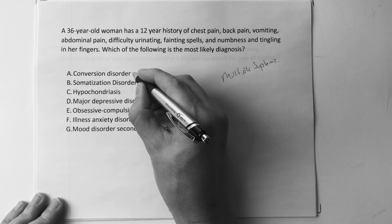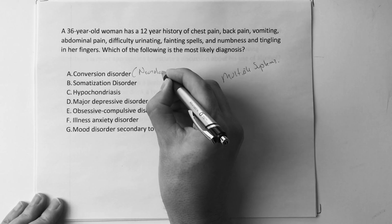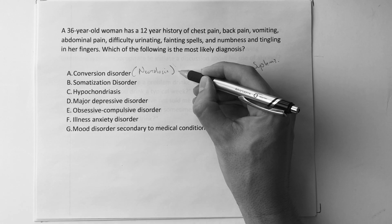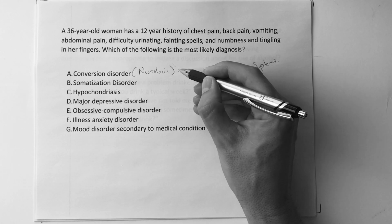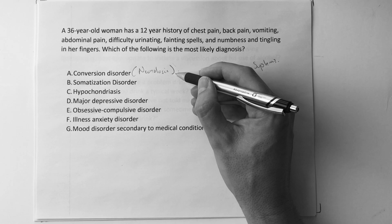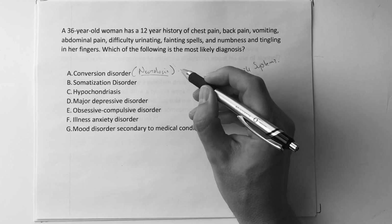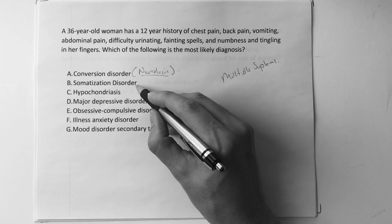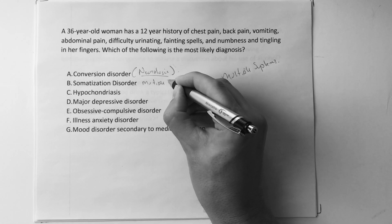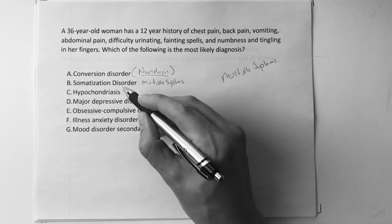Because if it's conversion, what do we say? We look at that one, it's the neurologic, right? It's got to be neurologic, mostly the CNS, where part of it is under voluntary control, but it's neurologic only. This one has more than just neurologic. Somatization, that's the one that's going to be the multiple system. So I'm liking that one right now.